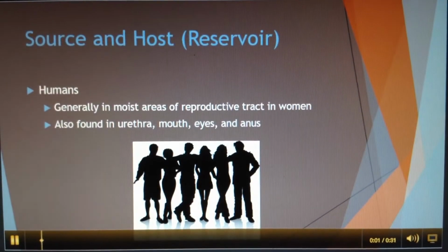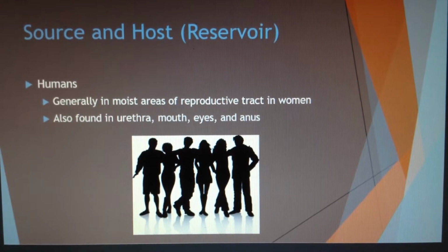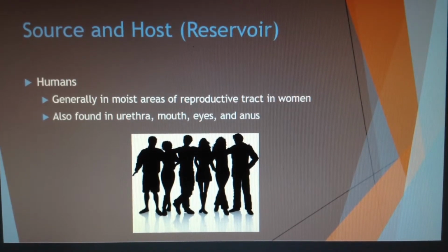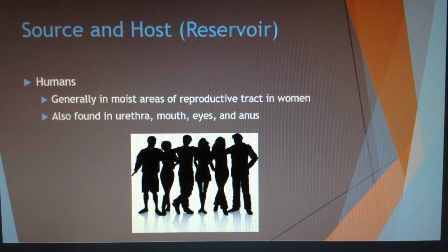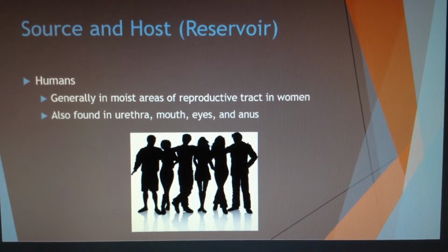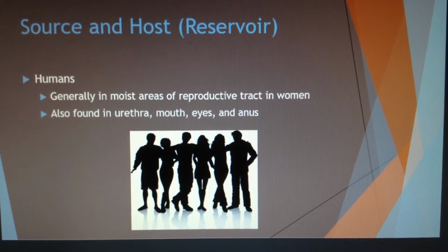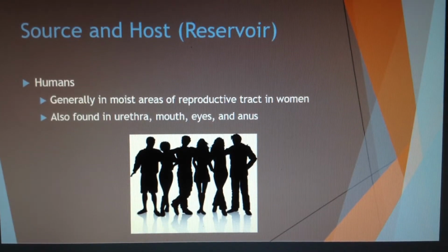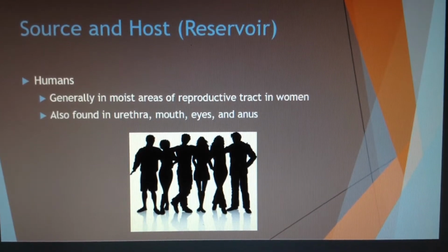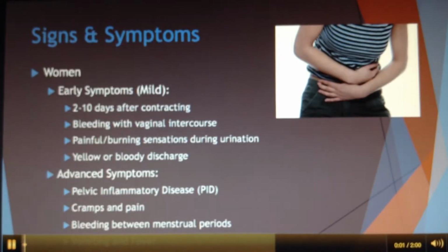Humans are the only reservoir for this type of bacterium, and transmission is primarily through sexual contact. Gonorrhea only affects humans and is generally carried in moist areas of the reproductive tract in women, but it's also found in the urethra, the mouth, the eyes, and the anus, and we'll get to a little bit more on that later.